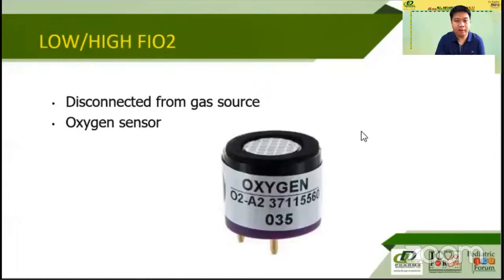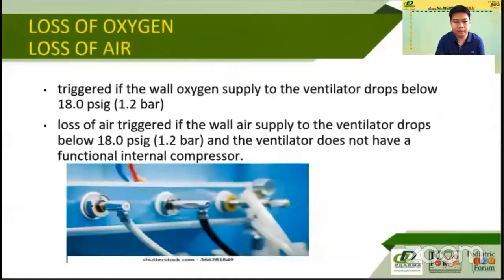For your low or high FiO2 alarm, check the gas source to ensure that the ventilator is connected to a pressure oxygen source. Ensure that the FiO2 alarm is set properly. Recalibrate the internal or external oxygen sensor of your ventilator. This is an example of your oxygen sensor. It may be placed inside your ventilator or outside your ventilator.